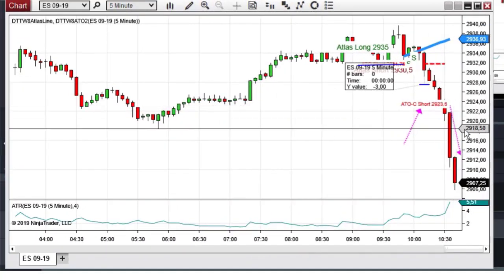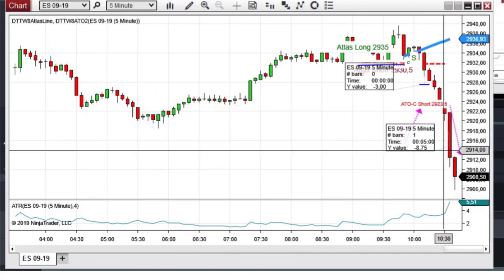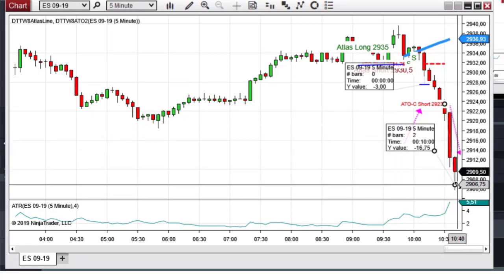Then a little bit later, the at the open signaled another trade here at 29.2350, and the market made a very big move, a very nice trade. A good day so far. Wow, no need to sum up these profits here, you can see it's golden.